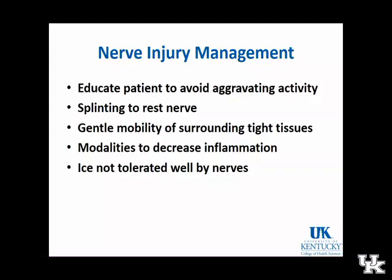So what do we do about nerve injuries? We protect the nerve. Can't exercise these well. These have to be rested. You have to manage the inflammation. Splinting really helps, so proper wrist and hand splints. Modalities, gentle mobility. Don't get crazy with your instruments or devices, really rubbing the crap out of them.